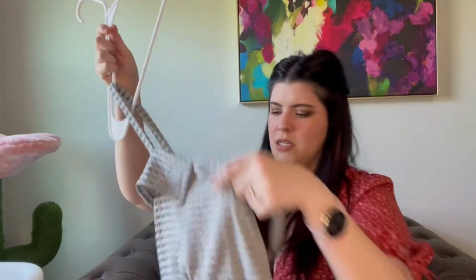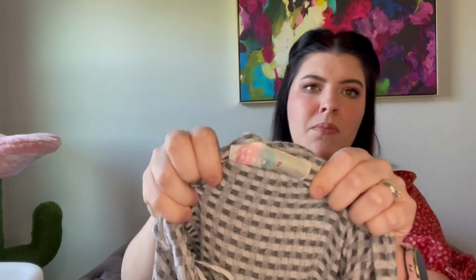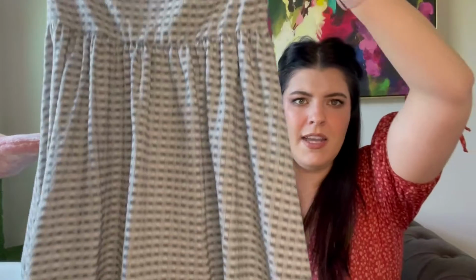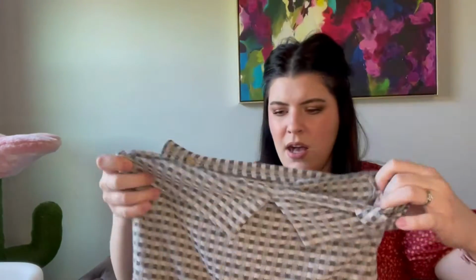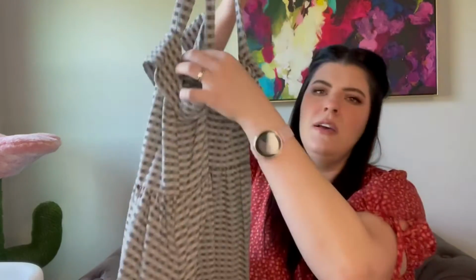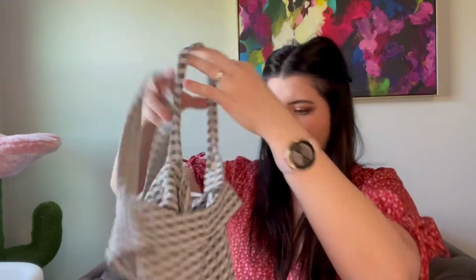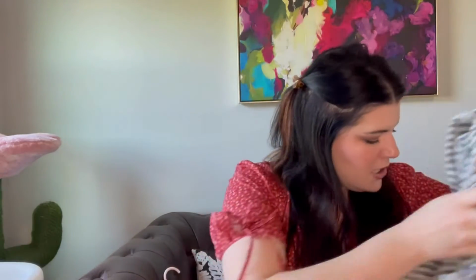This is a Free People beach dress, which I feel like I've sold before, but I couldn't find it. Maybe I sold it on a different platform before I had Vendoo, but it's a really pretty retro type dress with the collar on it, kind of fit and flare, a cross back dress that has little buttons on it so you can make it cross back or not cross back, whatever you want to do with it.